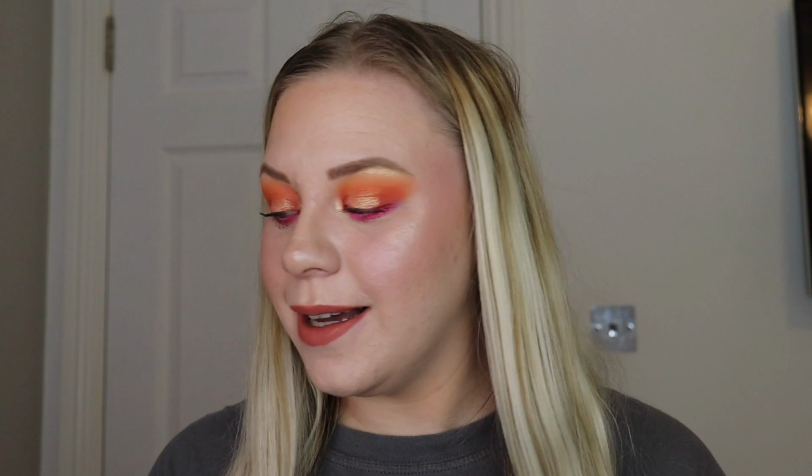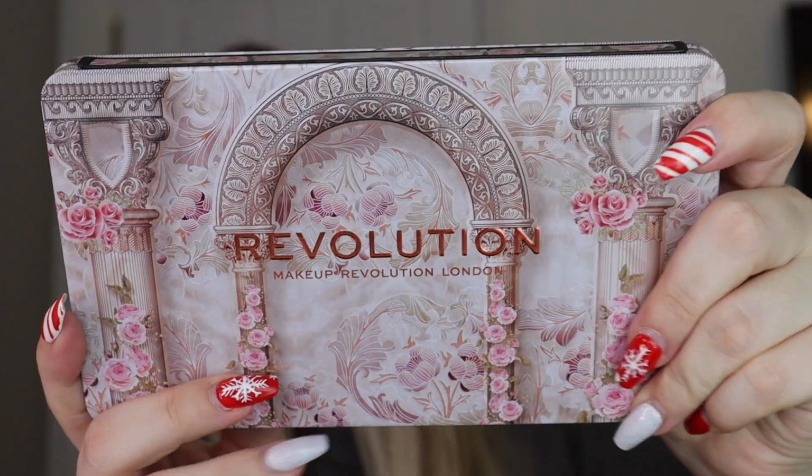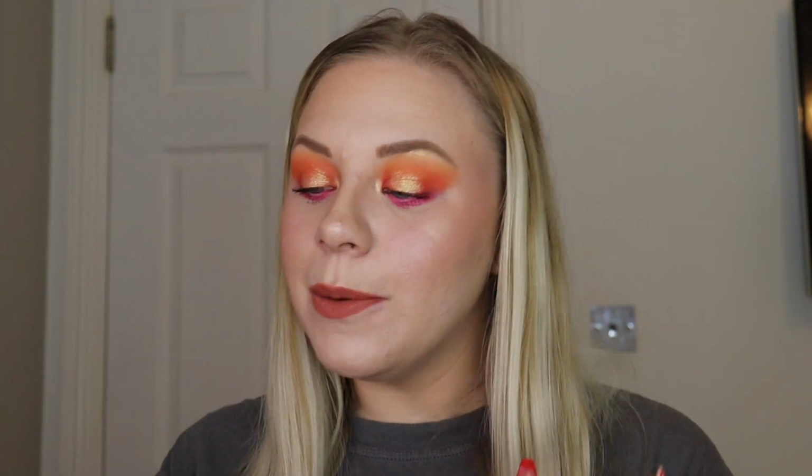Hopefully this angle's a lot better as well. I did use the same angle I was using when I was actually doing the eye look, and it does look a whole lot better, so that's good. Let's finally sit down and talk about the Regal Romance eyeshadow palette. So firstly, I absolutely love the packaging. It is so pretty. It's covered in loads of roses and it's pink. I just think it's so pretty. I love it. Also love the Forever Flawless range. It's honestly one of my favourites by Revolution.